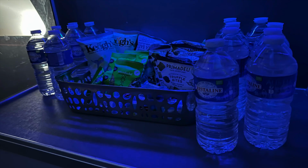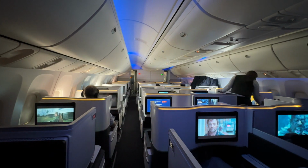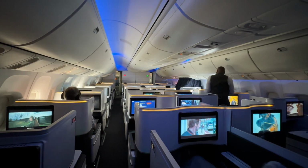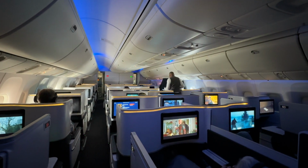In the flight attendant area, they had a snack basket where you could grab a few things if you got hungry. I thought the menu listed a pre-arrival snack including pizza. However, I never saw it. Perhaps I missed it, or it was only when people requested it. The flight arrived on time and the service was attentive.